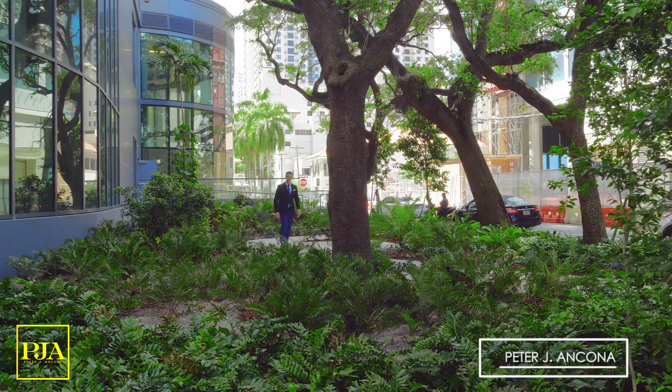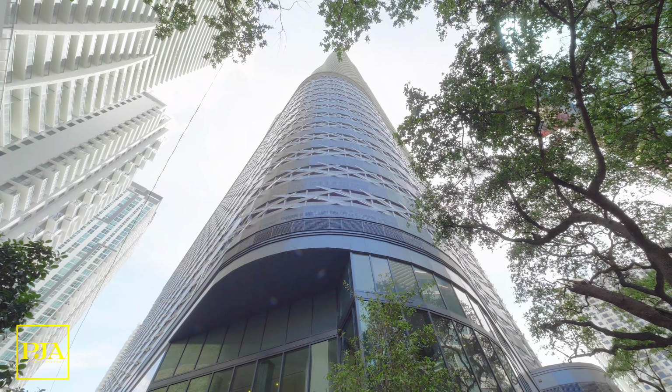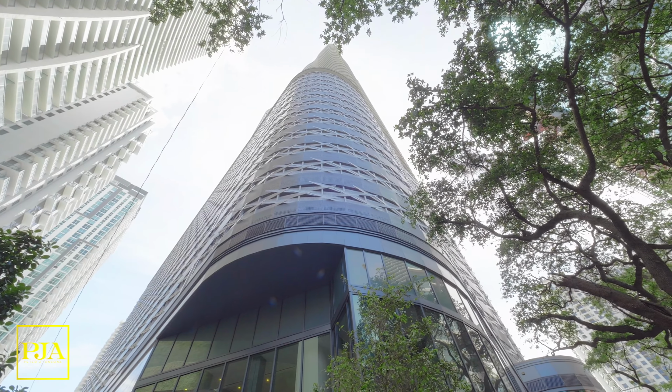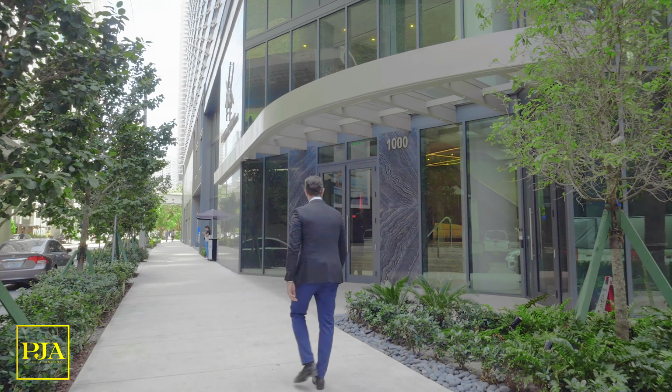Everybody, I hope you're ready for an exceptional penthouse tour. We are at the financial district in Miami at a building called Brickell Flatiron. And this 64-story glass tower was newly constructed.